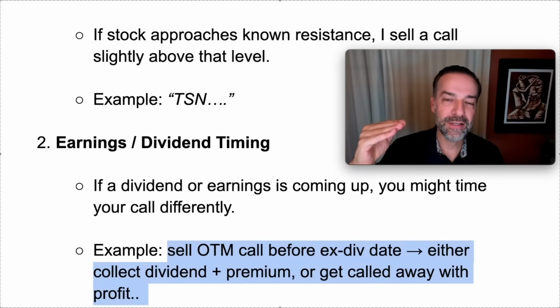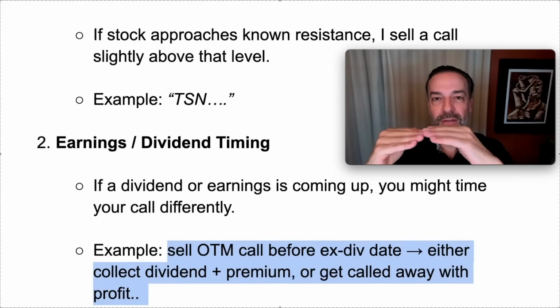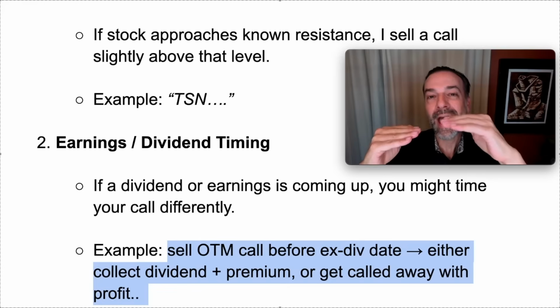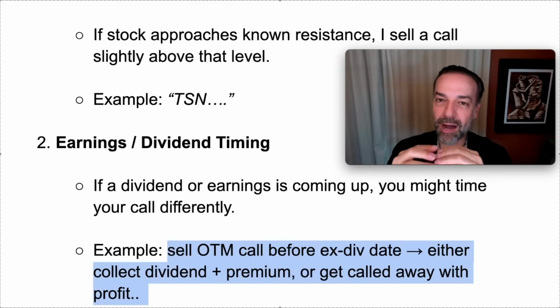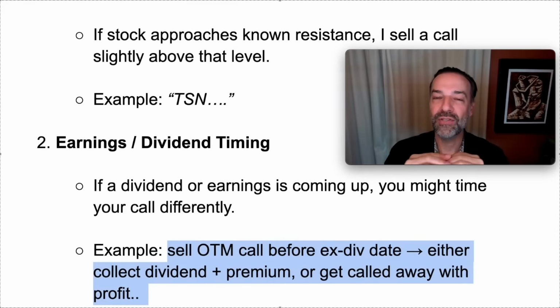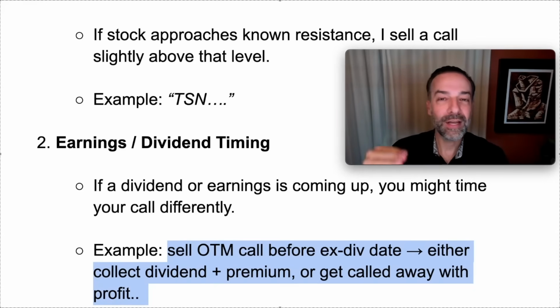So we're at resistance, we have a dividend coming, we don't really want our stock called away from us, so we're going to sell that covered call out of the money at a spot where we'd be happy if it was called away from us. That puts us in a win-win situation, which is how we always want to set ourselves up. We win if we get to keep the stock because we've collected that covered call premium and we also get that dividend. But if it's called away from us and we don't get the dividend, we've sold it at a price that we're very happy to sell that stock at.